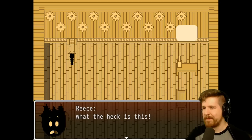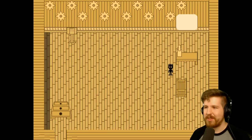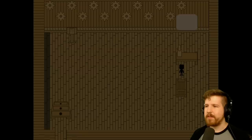What the heck is this? What the heck? It's the instructions to operate the ink machine. It's exactly what you just said. What the heck is this? And... What?